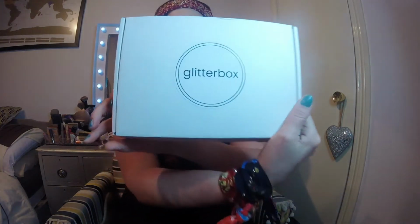I've opened the box already. I've tried out a few of the products, including what I'm wearing right now. So I'll just basically walk you through what is in the box. So the little box, the brand is really cute, as you can see. I thought the box was really nicely presented. When you open it up, it's well packed. So it's got some tissue and all the items underneath.